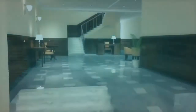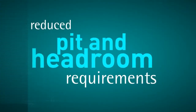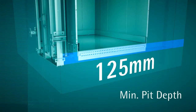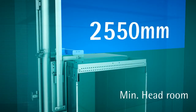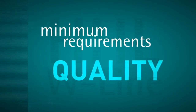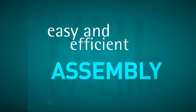Conscious also of the typical buildings where existing barriers have to be removed, Witte has given the HHL a reduced pit and headroom requirement. The HHL can be installed in enclosures with a pit depth of just 125mm and headroom of just 2,550mm, which dramatically reduces the impact of its installation in any type of building. It is clear to see that not only quality and minimum requirements are the trademarks of the HHL, but also the ease and efficiency with which it is assembled.